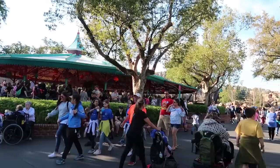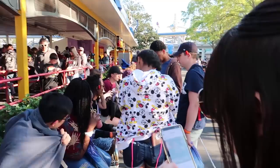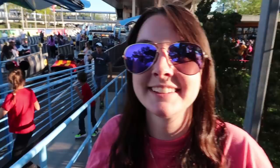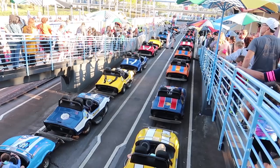Alright, we are back over here by the Mad Tea Party to get in line for the Tomorrowland Speedway. This is probably the first time that I've waited in the standby line for this ride in a long time. I'm trying to find some fast passes here, but I don't know if I can. It's just too busy today. So that wasn't that long of a wait. No, it surprisingly wasn't that bad. And we are probably like 5-10 minutes away from getting to ride. So when the Tomorrowland Speedway opened up on October 1st, 1971, back then it was known as the Grand Prix Raceway. All right. Here we go.